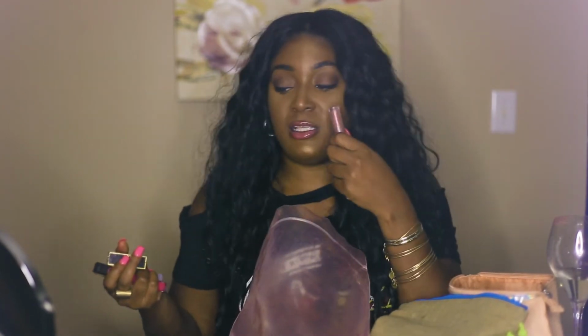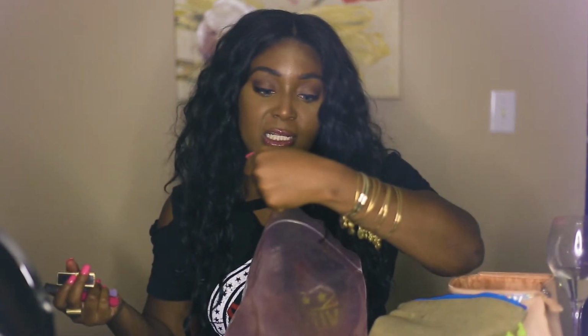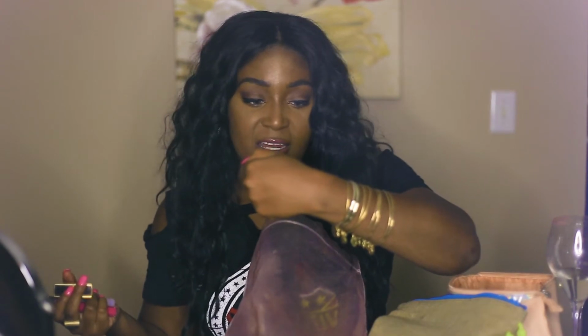My top lip is a little bit thinner. So I do like to put this on typically at night. I'd say if I'm going out, the rare chance that I'm going out, I'll put this on and then I'll put my product on. So it is the Too Faced Lip Injection Extreme. And I gotta tell you guys, it definitely does work.